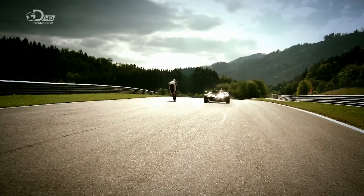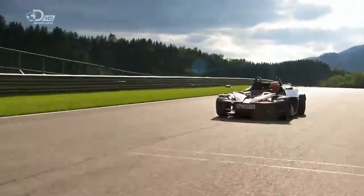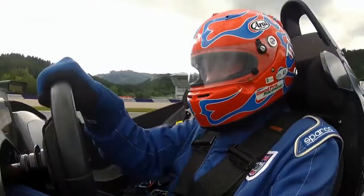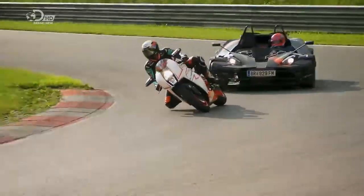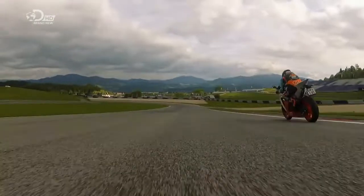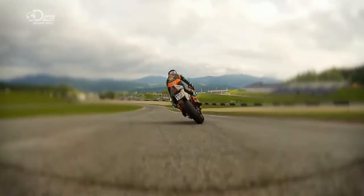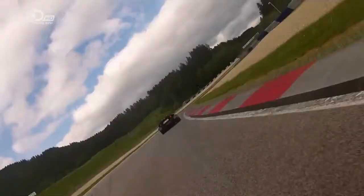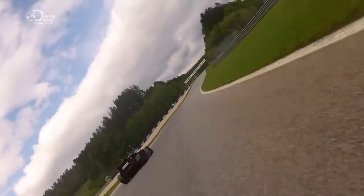I'd lose out on the straights, then catch him round the corners. Surely now. Yes, close it, close it. He's so close. Oh, he's nearly out of the saddle. My only chance of victory would be to block him in one of the bends. The brakes are very impressive. No!